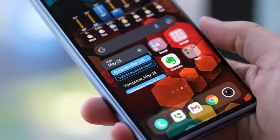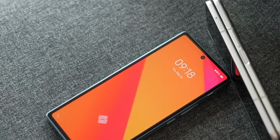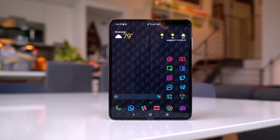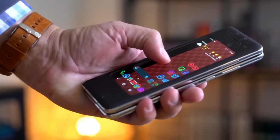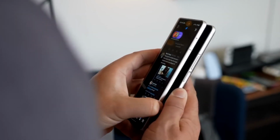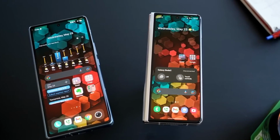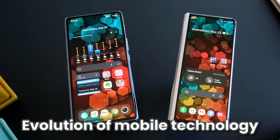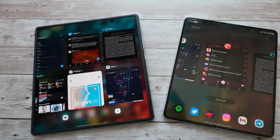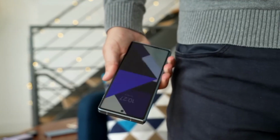As the technology matures and more manufacturers enter the market, foldable phones are likely to become more prominent in the mobile landscape, potentially influencing the design and functionality of a wide range of electronic devices. Ultimately, while foldable phones may not completely replace traditional smartphones in the near future, they are poised to play a significant role in the evolution of mobile technology, offering users new ways to interact with their devices and pushing the boundaries of what's possible in the world of consumer electronics.